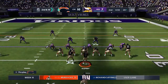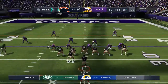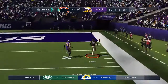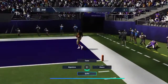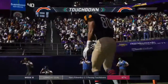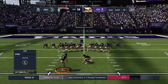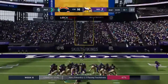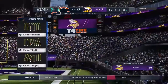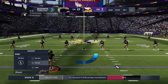Here's 2nd and 10. Mayfield with it once more. He finds his tight end Howard. That's complete. And he takes this one in for a Bears touchdown. O.J. Howard, his 4th touchdown on the year. As the Bears push further out in front, it's good to make it 17-7. Makes the score Bears 17, Vikings 7.